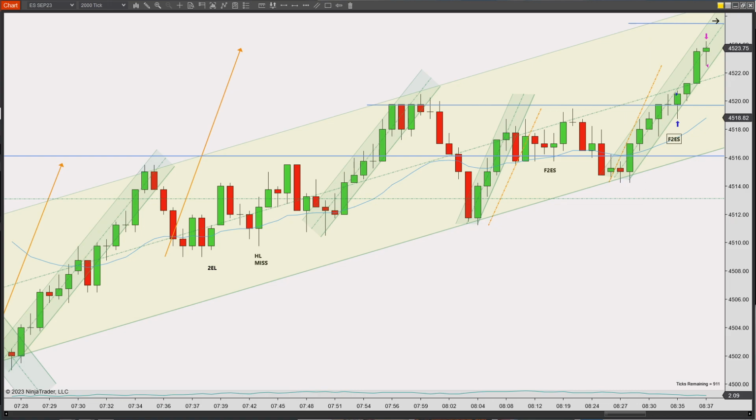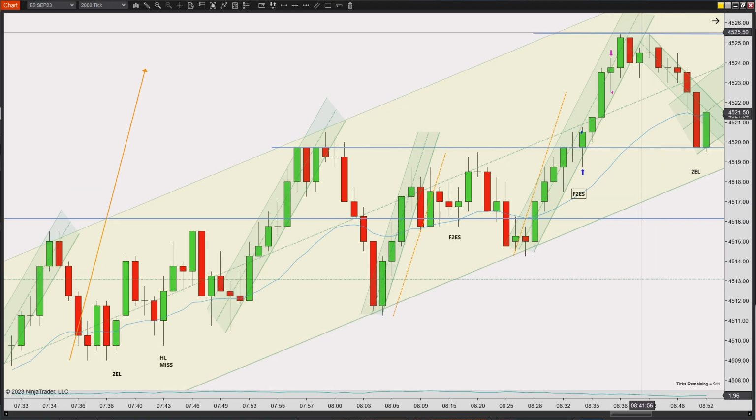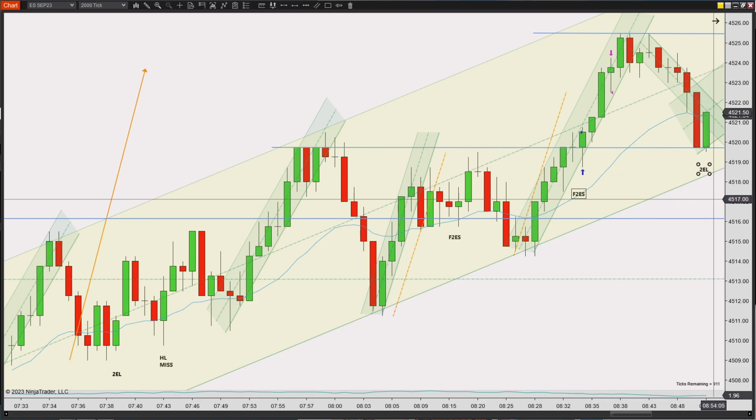Now, as I said, whether that was an actual valid entry or not, it's debatable, but that's how I saw it. Prices continue moving up. It looks like it consolidates here, makes a new high here, first entry long, pulls back. It's setting up for a second entry long. This candle kind of moved.